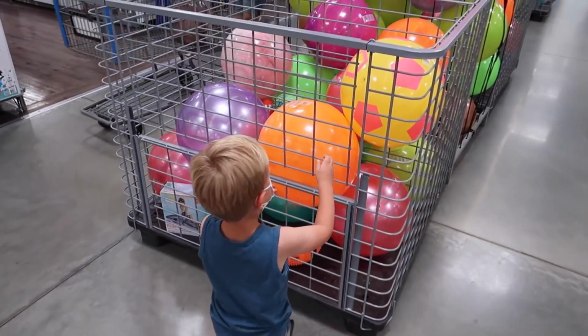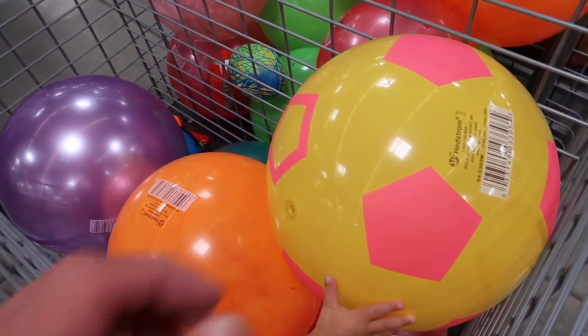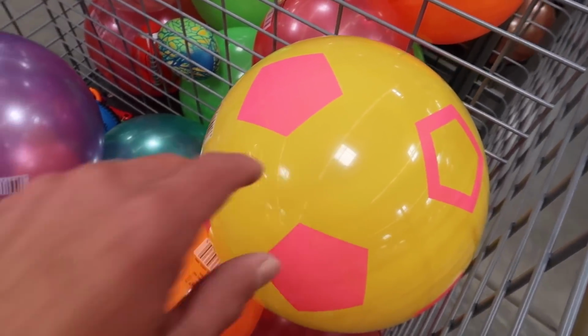Tell you what, no kid can resist a bin full of gigantic balls. Sounds like a big soccer ball, buddy.